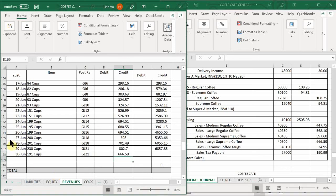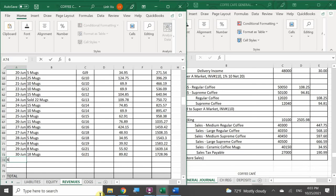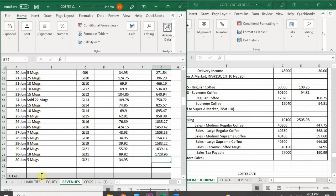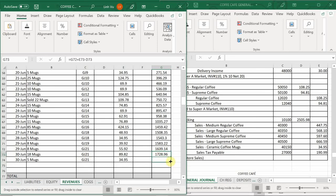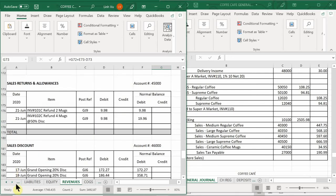181 cups. All right, so 6,659, and it is 7,524.44. Good. Last but not least, we have the ceramic coffee mugs. Yes, it's not the last. So we have 5. Just 5? Yeah, just 5, for $34.95. It is $1,763.91. Okay, good. Now we have the taxes.